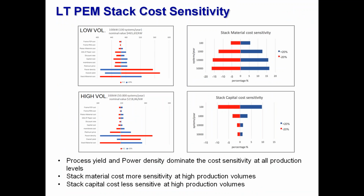Just a sensitivity plot here showing that process yield and power density are important cost sensitivities at all the volumes, and that the stack material cost on the right here becomes more sensitive at high production volumes, and the stack capital costs are more sensitive at lower production volumes.